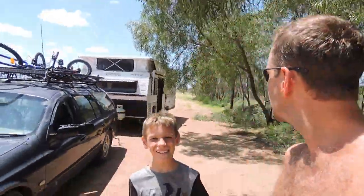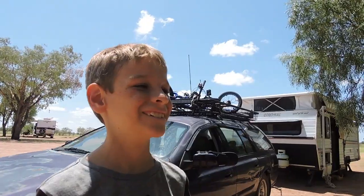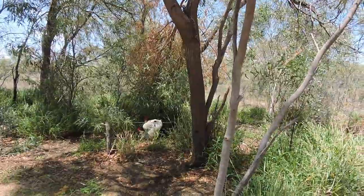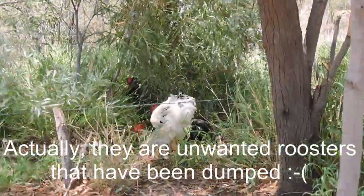Set up. A nice little spot here. We'll get a little bit of afternoon shade. And we've got some neighbours over there. And what are our other neighbours? Roosters. There's some wild chickens that live here. Alright, let's go and have a look around.